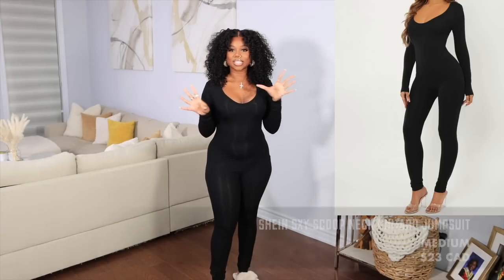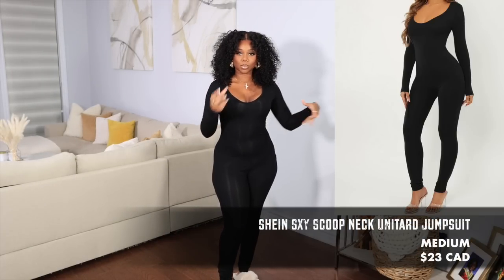It was super easy to get in. The neck is stretchy, so I didn't have to worry about my makeup getting onto it because I stretched it real wide to put it on. But she's cute. Moving on to this one piece jumpsuit.